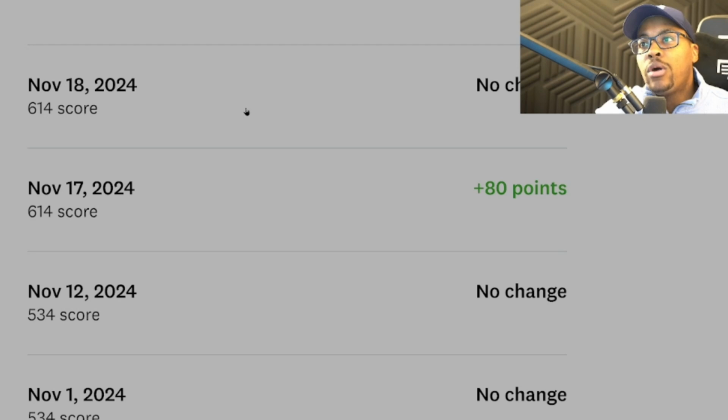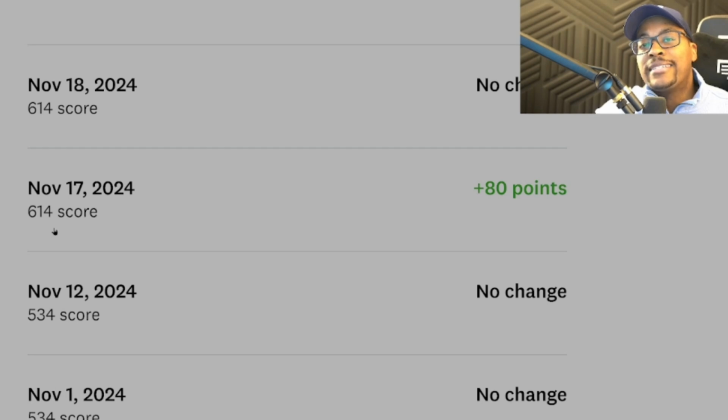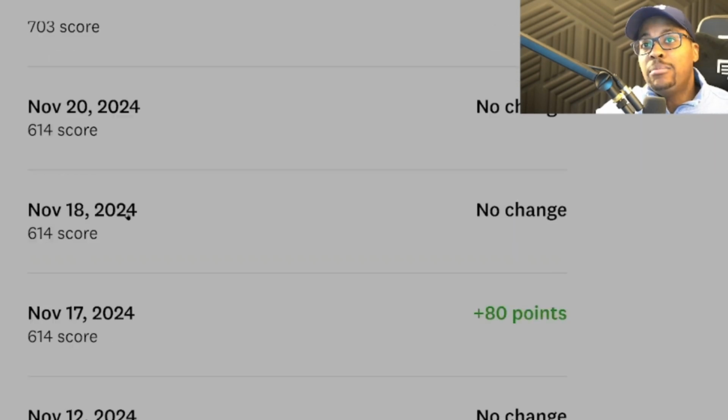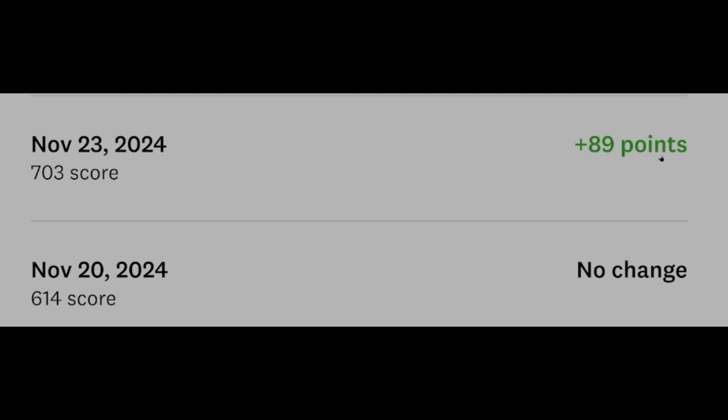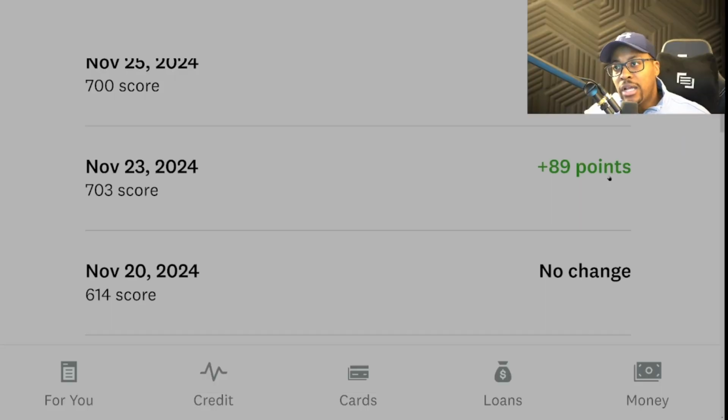Now let's take a look at what resulted in the credit score increase. So as y'all see, on November 12th, they were at a 534. And then they jumped up 80 points. All right. So now that puts them at a 614. So in 5 days, their credit score increased by 80 points. Then a couple days later, on November 23rd, we see this 89 point credit score increase. So let's take a look at what resulted in this 89 point jump.